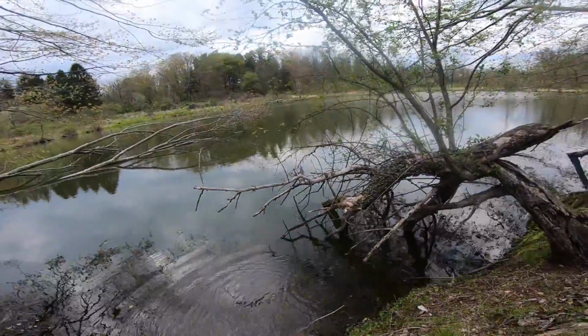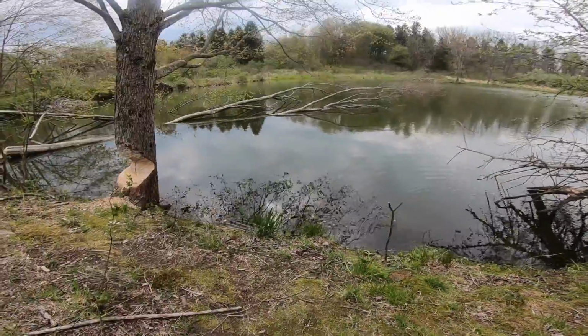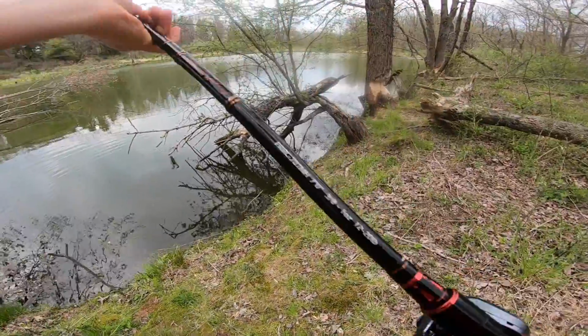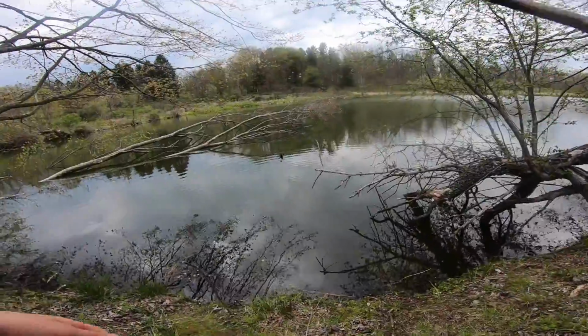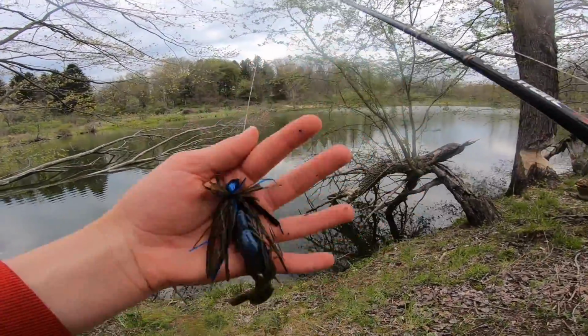Absolutely destroyed it. Got a little bit stuck in that little brush right there, but was able to get him out. Just a little half-pounder. Just cruising this bank. Cast it on his head, and sure enough, he ate this little 3/16 ounce jig, absolutely killing them.